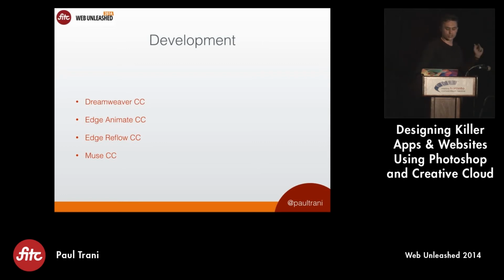Dreamweaver, Edge Animate, Edge Reflow, and then there's Muse as well, which actually is doing quite well as an app. Muse allows me to create websites without writing any code, which sounds like blasphemy, right? You're like, wait a minute, that's not right. But then I'm like, wait a minute, I could use it. And again, it's good for whatever you want to use it for. In general, I use it for microsites, for small business sites.